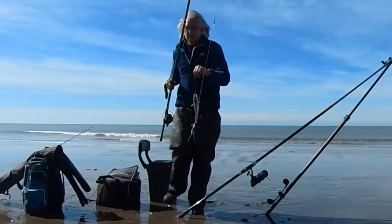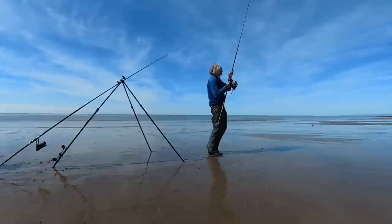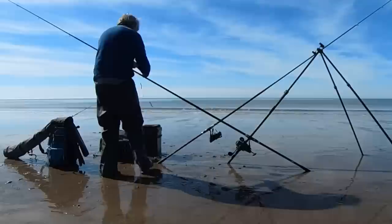It had whittled the squid down and swallowed what's remaining. It's low tide now and things have gone quiet, so it's time to try something different. I've baited up a short wide boom rig with just ragworm, so I'm going to try that closer in. I'm not really expecting any flatfish, but you never know.